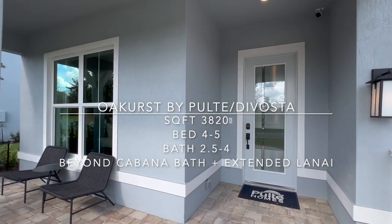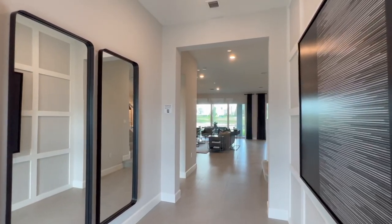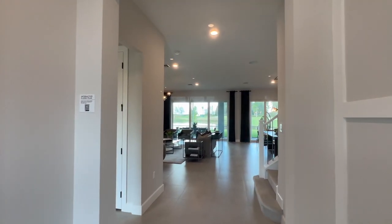The owner suite has the option for a separate tub if you'd prefer, and comes standard with dual deep walk-in closets. And this is a similar home design to the Millstone if you prefer to be in Palm Beach.